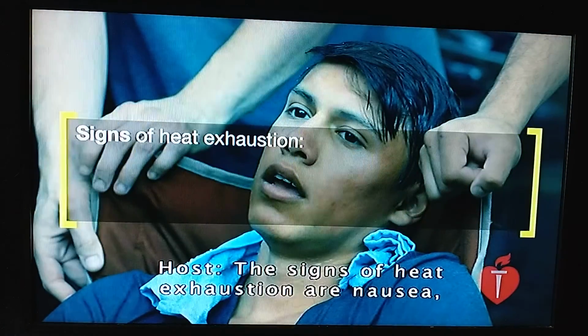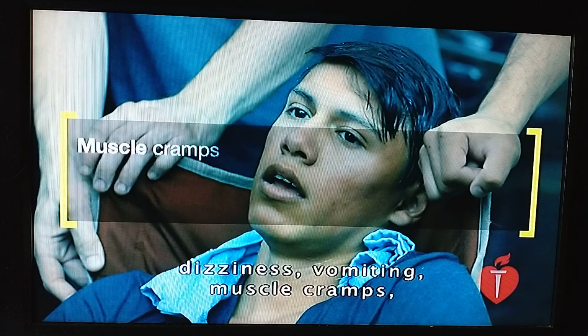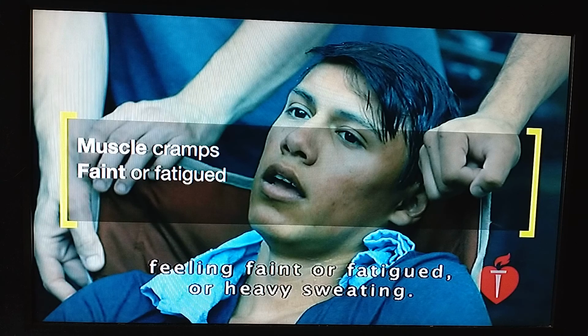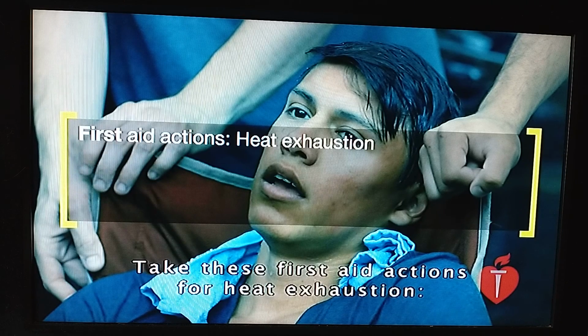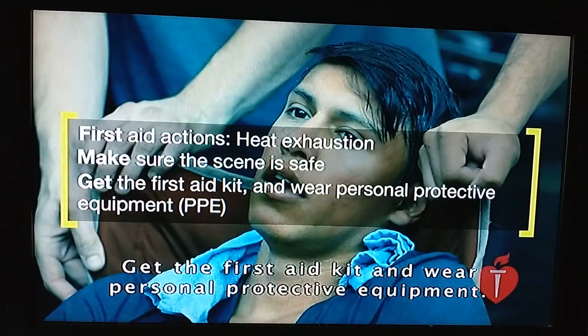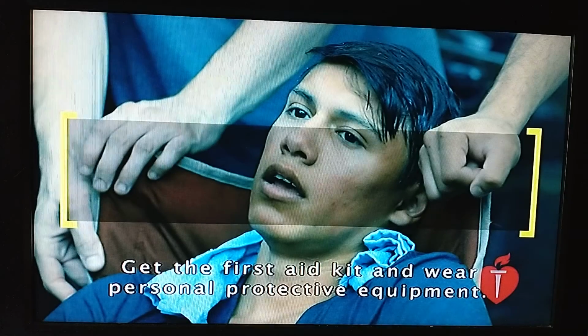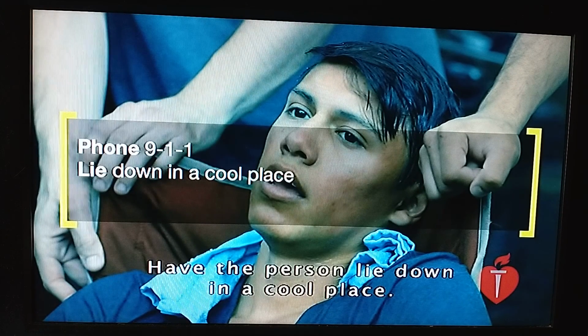The signs of heat exhaustion are nausea, dizziness, vomiting, muscle cramps, feeling faint or fatigued, or heavy sweating. Take these first aid actions for heat exhaustion. Make sure the scene is safe. Get the first aid kit and wear personal protective equipment. Phone 911. Have the person lie down in a cool place.